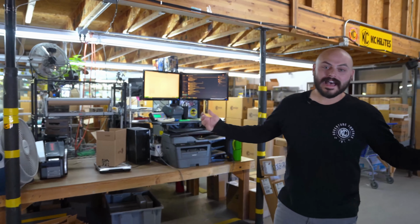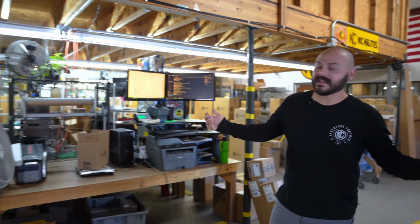So that is pretty much the entire building. As you can tell, FedEx is here doing the pickup right now. This is where everything happens, you guys. This is KC, this is our home. It's not a glamorous building, it's not a fancy building, but for us, this is what we call home and it's really special to us.